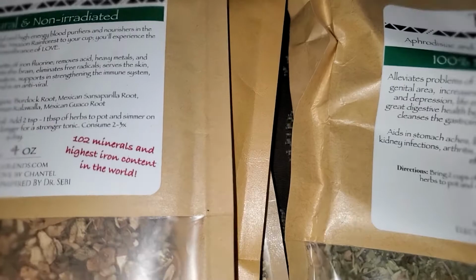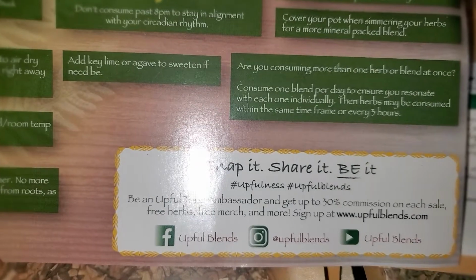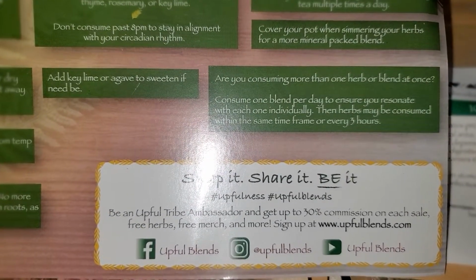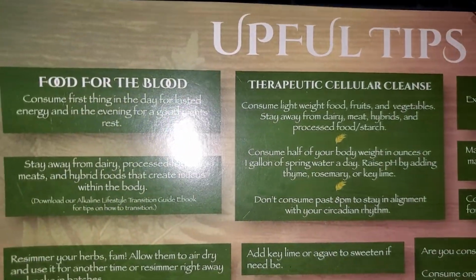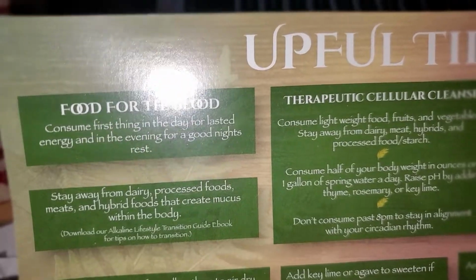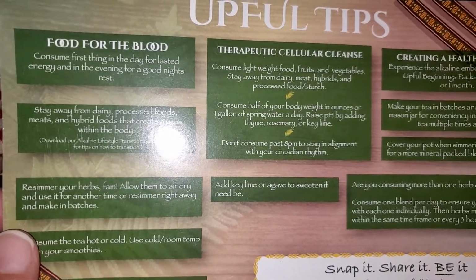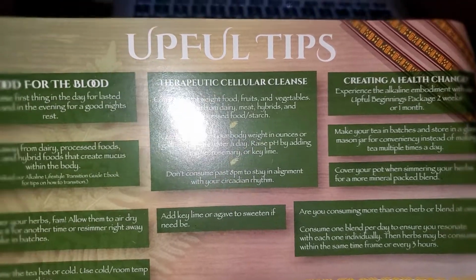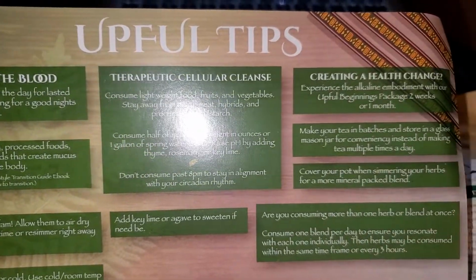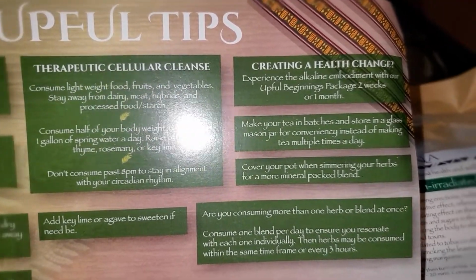And let me tell you the name of the doggone company. It's called Upful Blends. So she's on Facebook, Instagram, and YouTube. She gives you tips for each of the herbs. She also tells you on the site what each one is used for, how to brew them, and everything. And I'm mad I missed out on the therapeutic cellular cleanse. I could have gotten it, but didn't pay any attention to it.